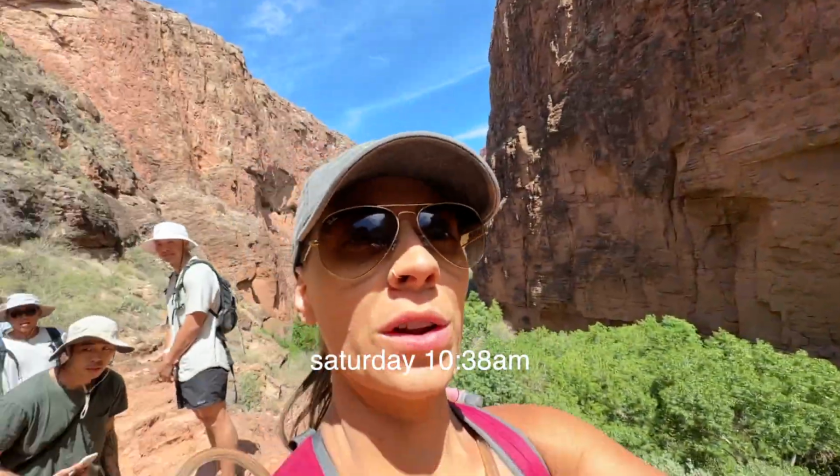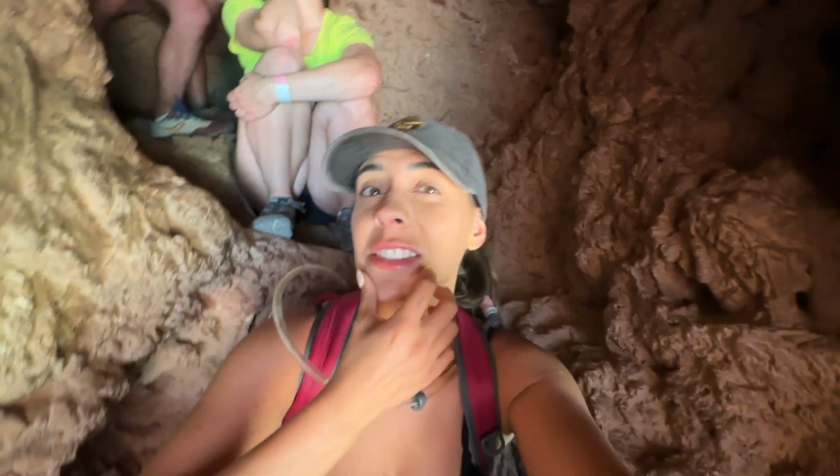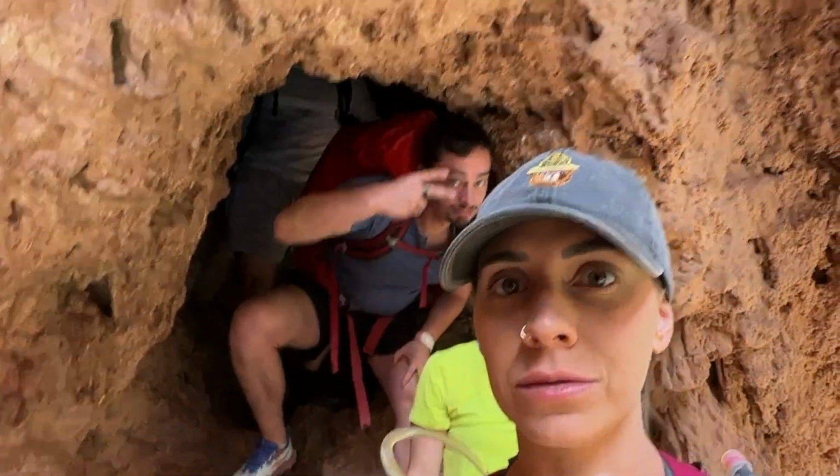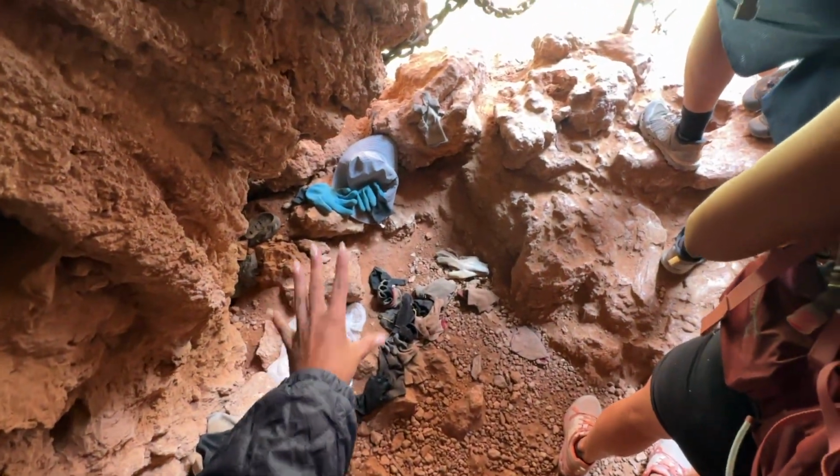Here we are, we're at Mooney Falls again, round 2. The line seems to be going a lot faster. We've been waiting for maybe 5 minutes. Honestly, I can't remember what it's like from here forward. Take your stuff with you. Don't leave stuff for people to do for you.